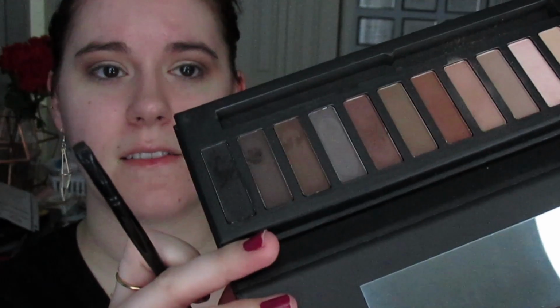It's a very, very pigmented black. I'm very impressed. These shadows do have like powderiness. I think you can tell. I don't know if you can tell, but they definitely have a lot of powderiness. But I'm just gonna line my upper lash line with this, and it is such a rich black. I really like the black in here, and I love that shimmery shade.